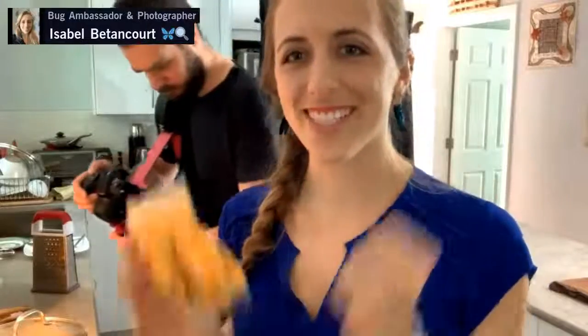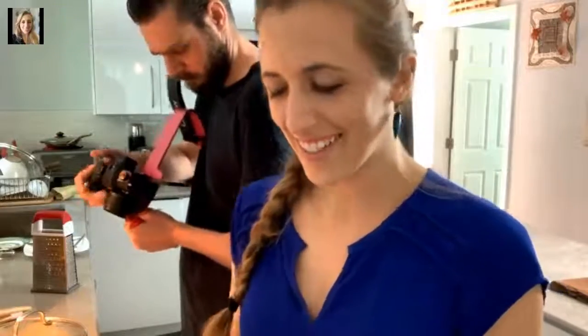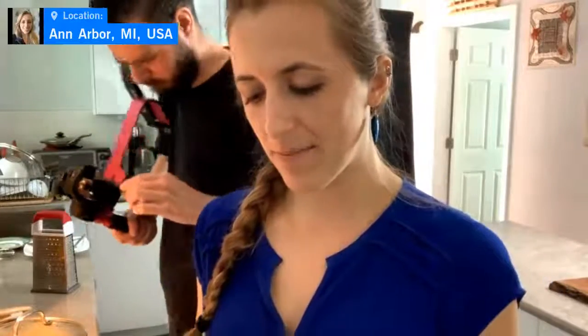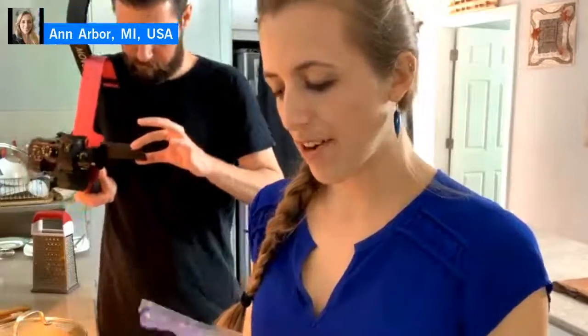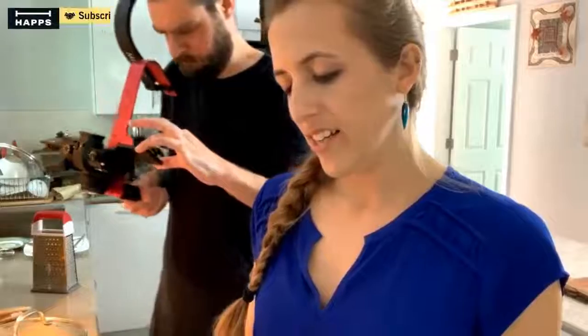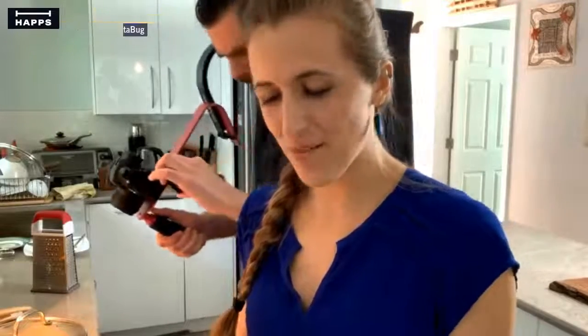I'm going to cut and grate some cheese. Yay. Who would ever think that I would be grating cheese on the bug scope? But here we are. As part of the meal, we're having a charcuterie board, where the idea is that you have these aged insects alongside some aged cheese and other types of fruits and things like that. So rather complementary.